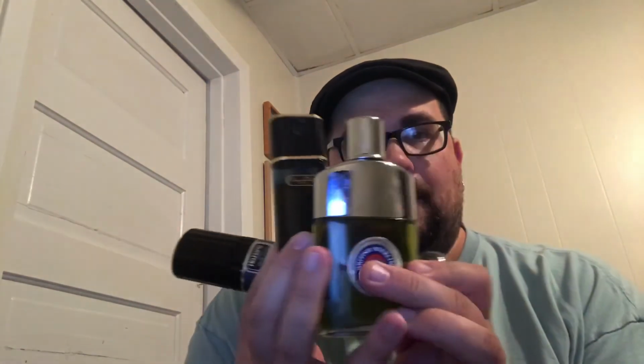Now, I love rose, so the harsh rose opening doesn't bother me. But this is an excellent scent. And this came out in 1987. This is discontinued, so you have no choice but to find the vintage bottle. So once again, all these scents, all better in their nice vintage versions.